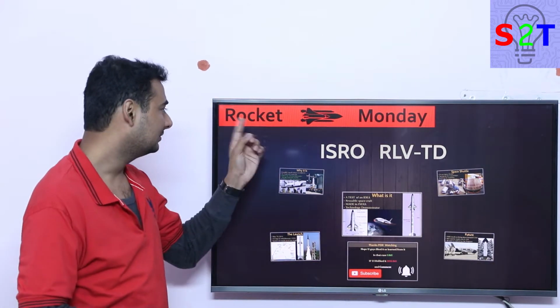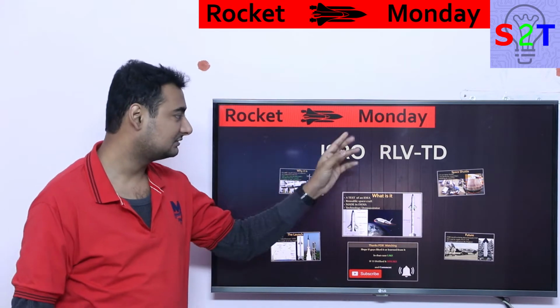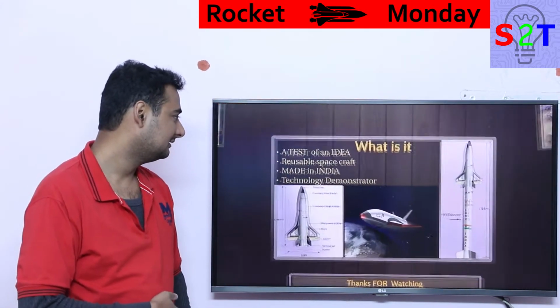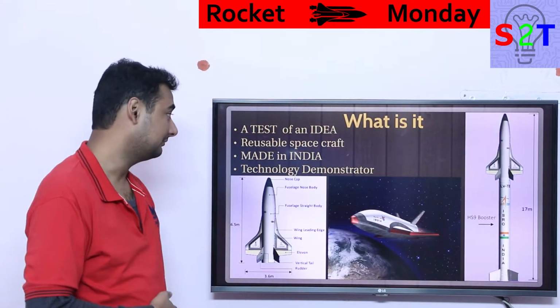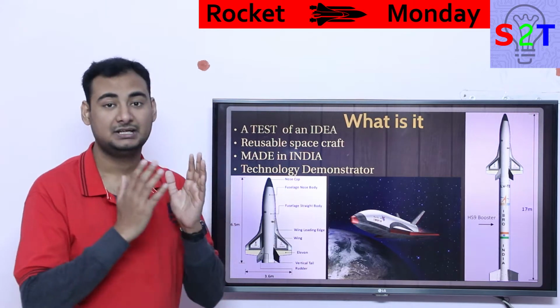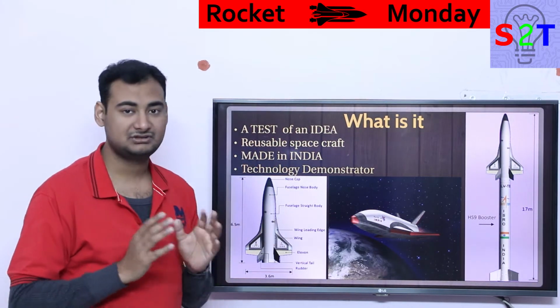In today's show, Rocket Monday, we're going to talk about ISRO's RLV-TD. So let's dive right into it. Well, first we have to understand what the heck we are talking about. We are talking about a test of an idea. The idea is that basically India wants to create its own reusable spacecraft.